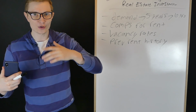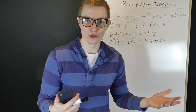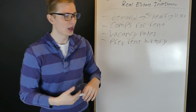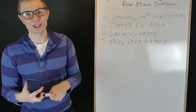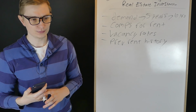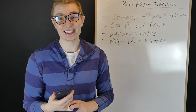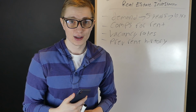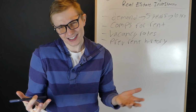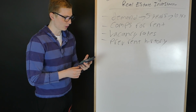You can go back 3, 4, 5, 6, 10 years. You can go back even a little bit further if you want to, although it gets a little bit wonky there. After 10 years, the city might have changed. But it's good to look at previous rent history. There are some properties where maybe you think you could get $2,000 in rent for your place, but maybe the previous tenant was paying $2,400. So maybe you can get more. It's little things like that to look at. Previous rent history. Let's just move on here. That's a really basic one.